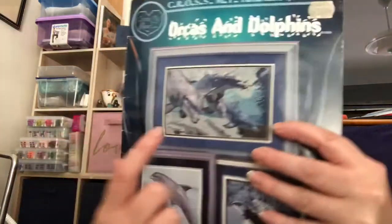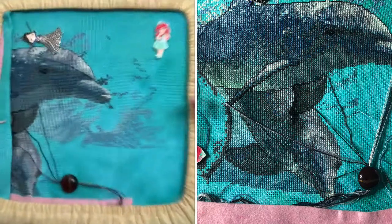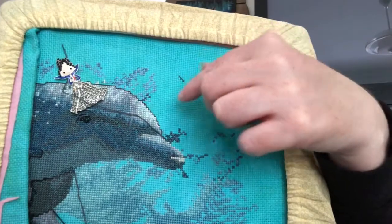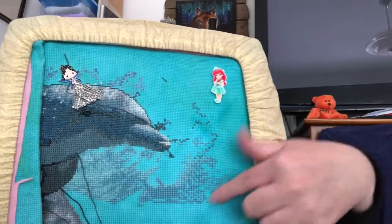So the following week I worked on my School of Dolphins for my sister, which is going to be this one here. It's not going to be done for Christmas. I was hoping it would be, but I've still got too much to do. So here I was before, and this is where I've got to. I've finished off this dolphin. I've started to outline him. I've still got to outline this bit, and I got all this bit here done.